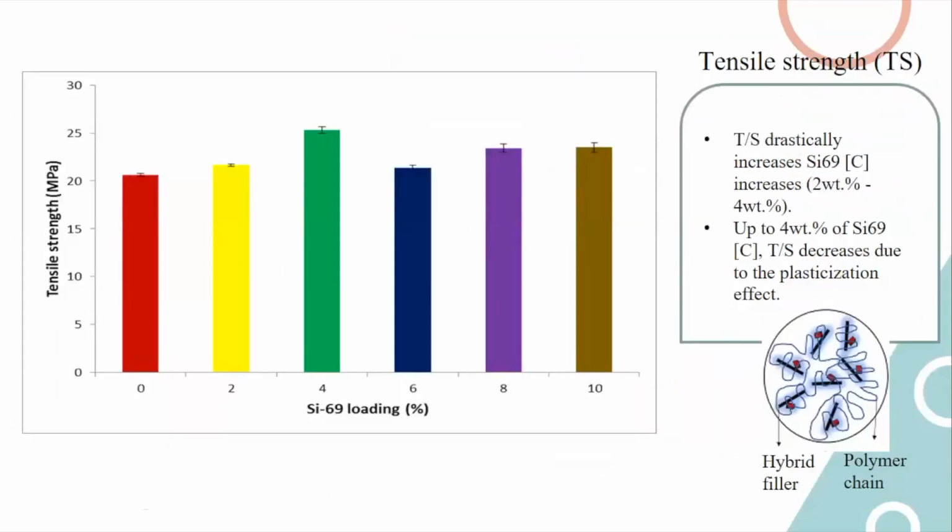Okay, tensile strength. Tensile strength of rubber indicates how much force or stress a rubber material can withstand before fracture. And we can see that 4 weight percent of silane concentration provides high tensile strength due to the high crosslink density. High crosslink density that forms in the vulcanizate causes the formation of more chain segments that make the vulcanizate able to support higher tensile force. And then the reduction of tensile strength beyond 4 weight percent of silane concentration was due to the plasticization effect.